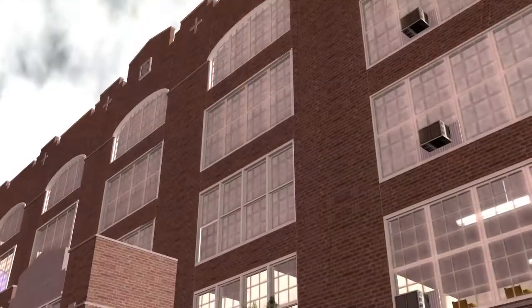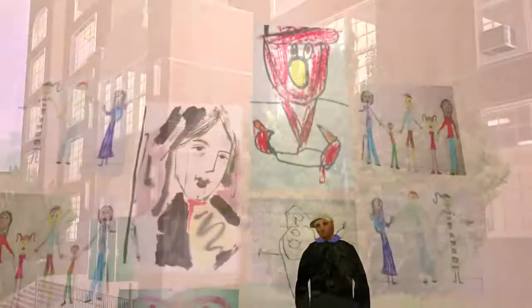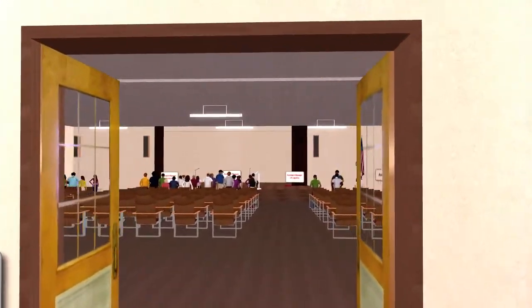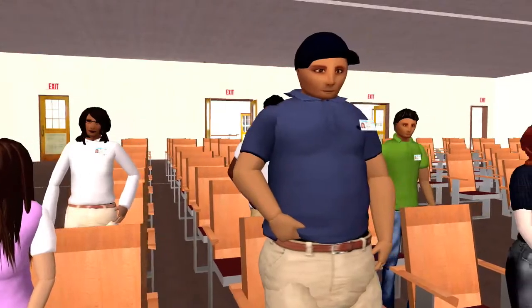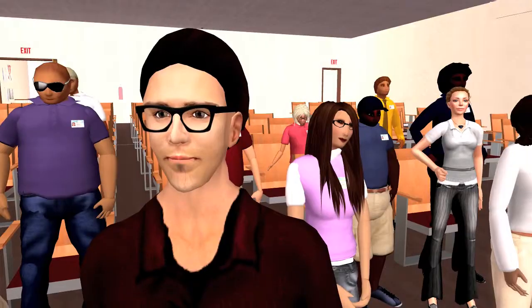The simulation takes place in a school that we've modeled on a real school building in Brooklyn. This is the storyline for our scenario. Hurricane Leo is forecasted to hit New York in a few days, and hurricane shelters are being activated. You've just arrived at the shelter from the evacuation center.